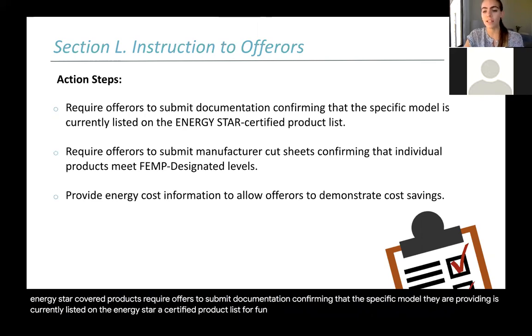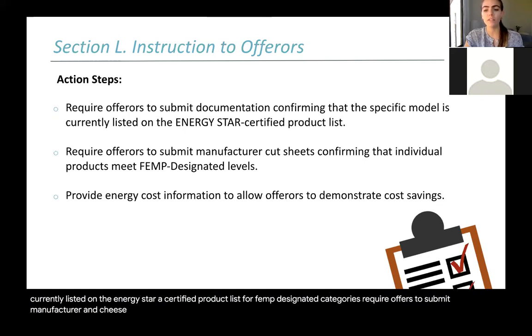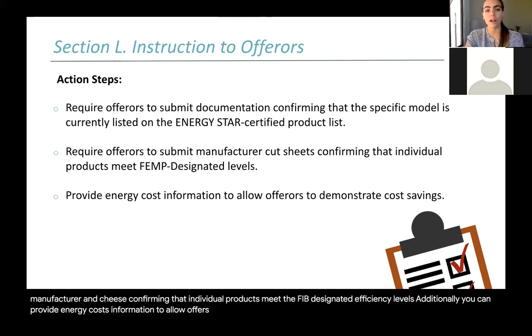For FEMP designated categories, require offerors to submit manufacturer cut sheets confirming that individual products meet the FEMP designated efficiency levels. Additionally, you can provide energy cost information to allow offerors to demonstrate cost savings. This allows identification of offerors with the lowest lifecycle cost and to submit multiple models of energy cost savings.